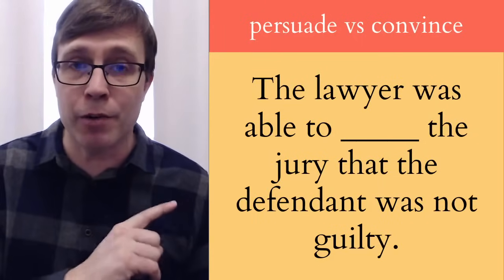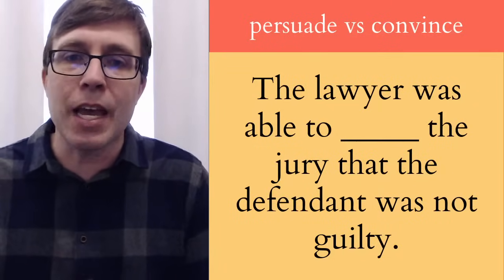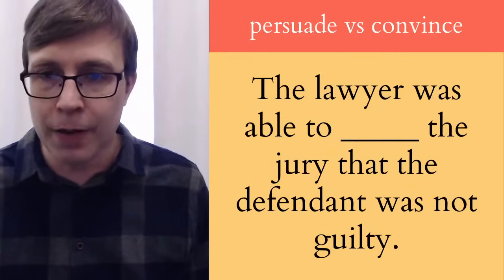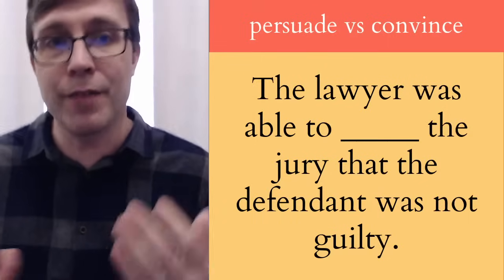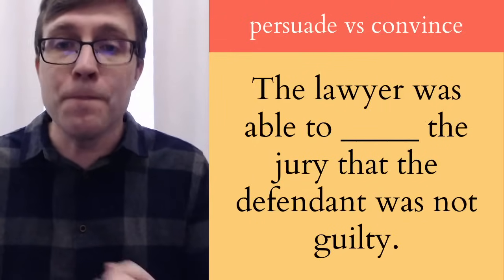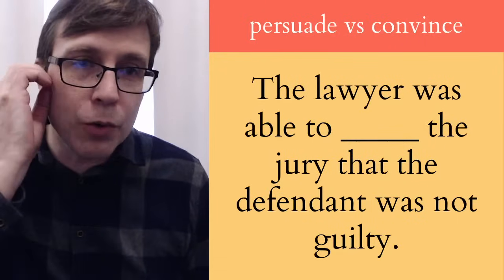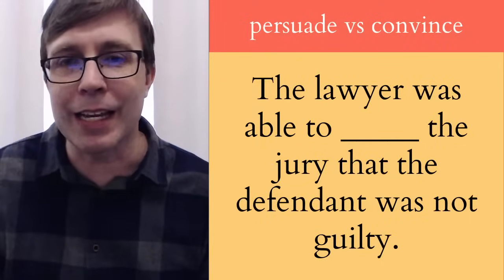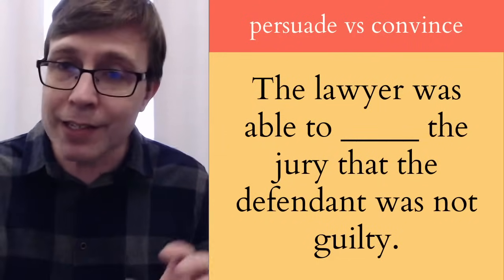So think about this situation right here. Try to put a picture in your mind about, well, what is happening? The lawyer was able to the jury that the defendant was not guilty. So we're talking about a situation that is in a courtroom. You have a lawyer, you have a defendant, there's a jury who's going to make a decision, and the lawyer was able to the jury that the defendant was not guilty. I'm trying to think in this case, I guess you could use them interchangeably. Again, I will tell you why I'm going to give you the answer that I am, because yes, there can be a slight difference.